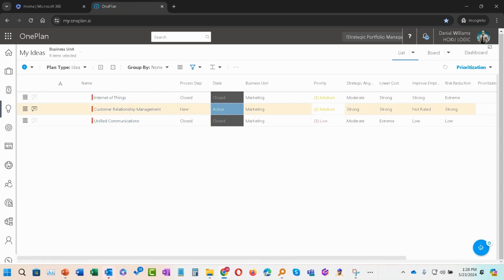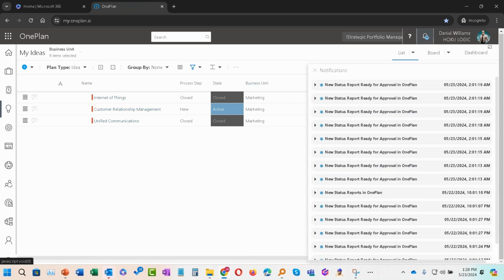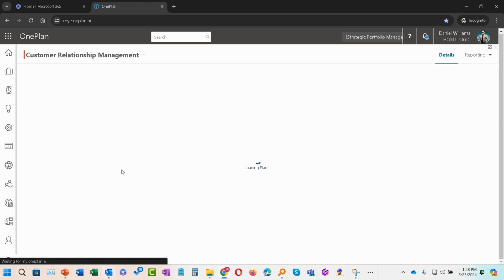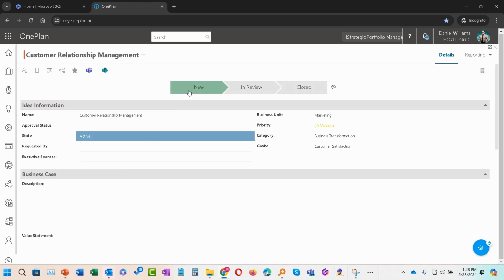I would have received a notification through workflow that this was sent to me, because I'm the head of marketing, and then I would have come into the tool, OnePlan, My Ideas area, looked at the ideas that are for marketing, and gone in to further evaluate this. You can have a life cycle. So, separate from the project lifecycle, this is a demand lifecycle. It can have a workflow. It can be driven by actions that are taken on the business case.